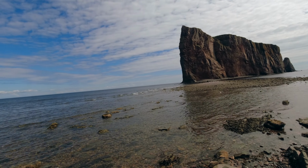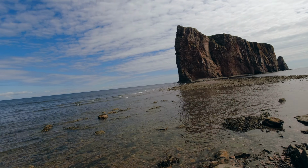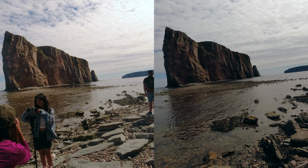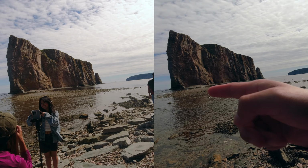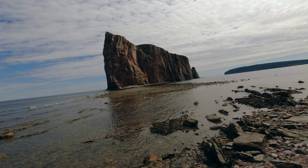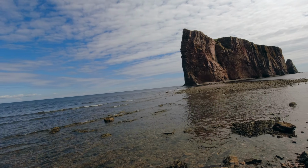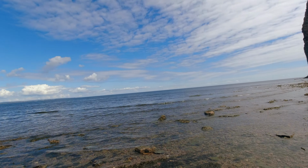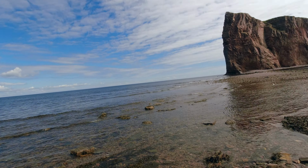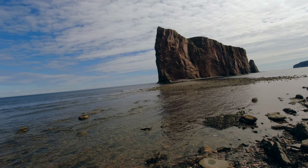So we've made it all the way down here in front of the Percé Rock. However, you are not allowed to cross all the way there anymore, just because there's a lot of falling debris, for safety. But getting down here is already an incredible view, and getting right up close as much as you can to the famous Percé Rock.